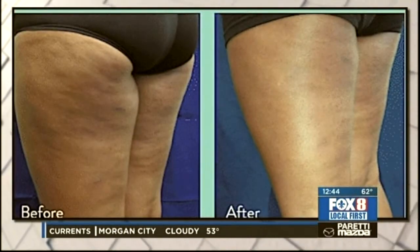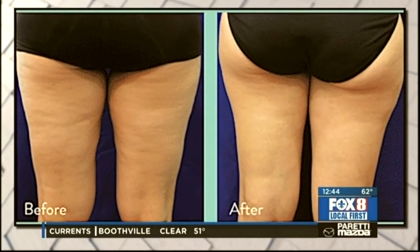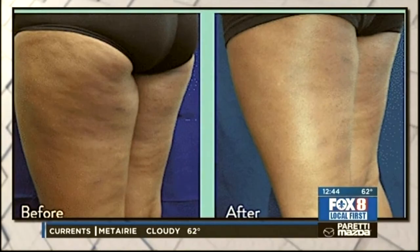Do you have to adjust your diet? That's very important because if you gain weight and lose weight, it's going to cause laxity of the tissue. So we always, in combination with this treatment, talk to the patient about exercise and eating better, and not having that yo-yo of gaining and losing weight.